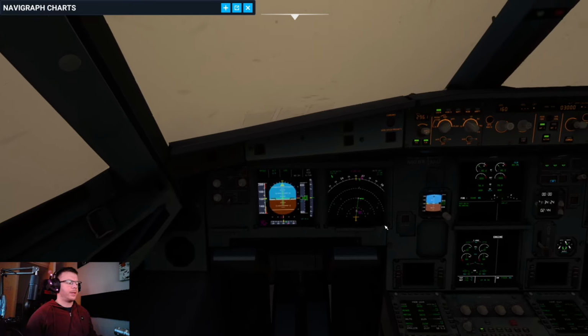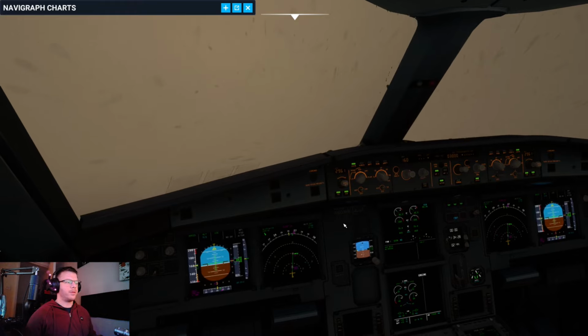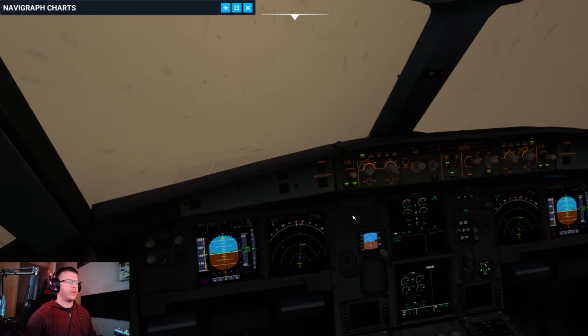Philadelphia traffic, Frontier flight 2370, 10 mile final for 27 right, localizer and glide slope obtained.